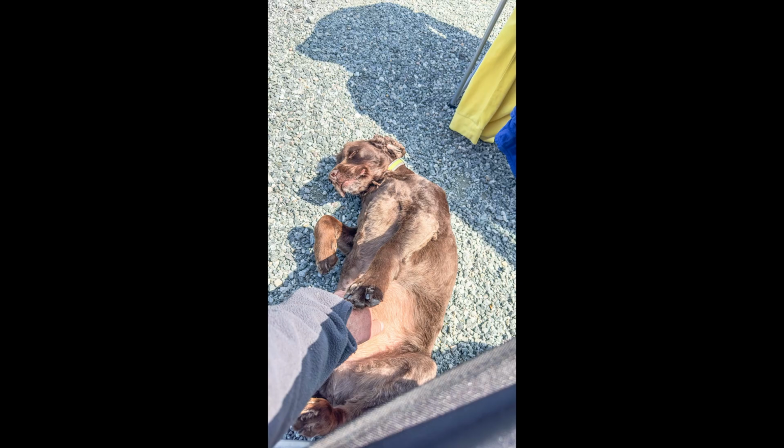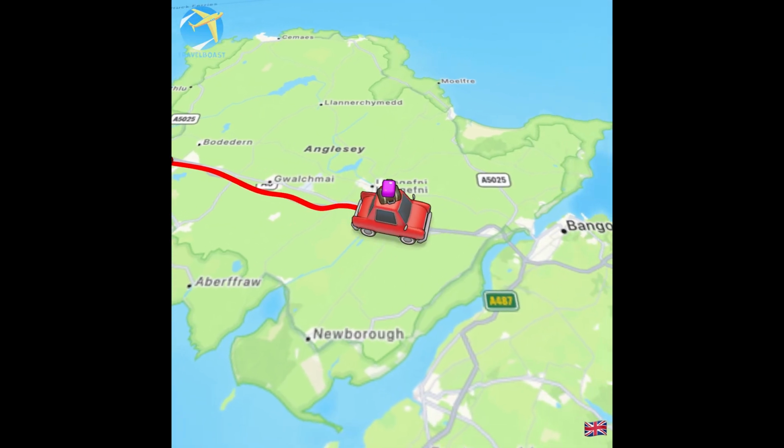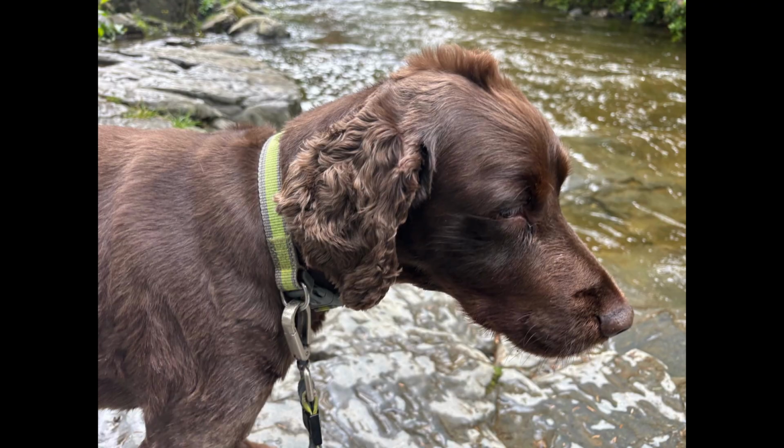After a cracking thunder and lightning storm overnight, we decided to pack the van up. It was time, all adventures come to an end. But nevertheless, we decided to visit a few places on the way home and make the most of the time we had left.